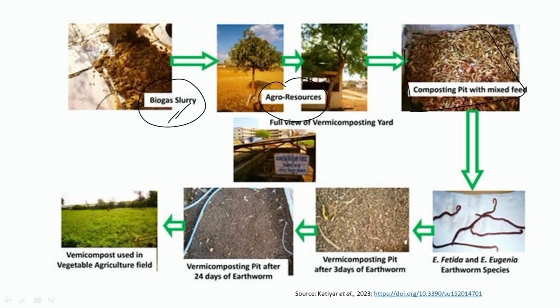We have discussed that the floor of that compost pit should be concrete, and thereafter the specific earthworms, Eisenia fetida and Eudrilus eugeniae, are supposed to be put into that vermicompost pit. After a few days there will be structural changes, and simplified organic material in the form of earthworm casts will be visible. After 24 days we can get the matured vermicompost product, which can be utilized further as organic manure for our field.